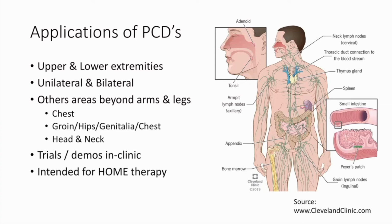So just know that if it is available in your local clinics, you can do a demo or trial there, perhaps have a local vendor or rep come in and do that. But ultimately, pneumatic compression devices are intended for home therapy, right? This isn't something you should be doing at every single appointment with your lymphedema therapist or physician.